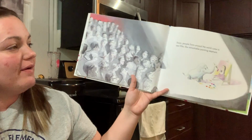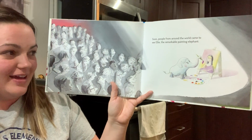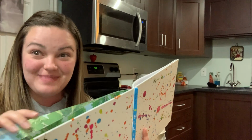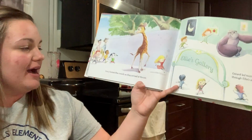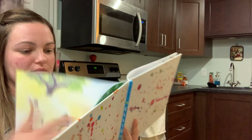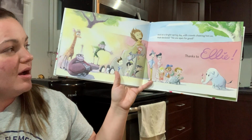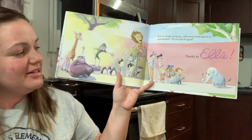Soon, people from around the world came to see Ellie, the remarkable painting elephant. Would you like to see an elephant that can paint? That'd be pretty cool, huh? Lucy hosted the crowds as they arrived at the zoo. Gerard led tours through Ellie's art gallery. And on a bright sunny day, the crowds cheering him on, Walt declared, "We are open for good, thanks to Ellie."